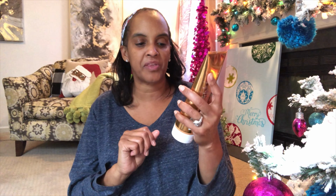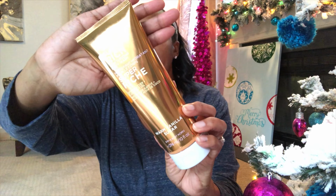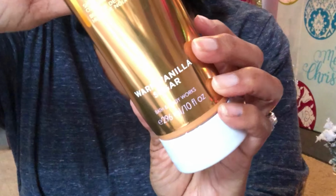She actually loves the body wash. This has the Shea Moisture, the shea butter, coconut oil. She picked this up in the warm vanilla sugar. She really likes that. $5 for this.